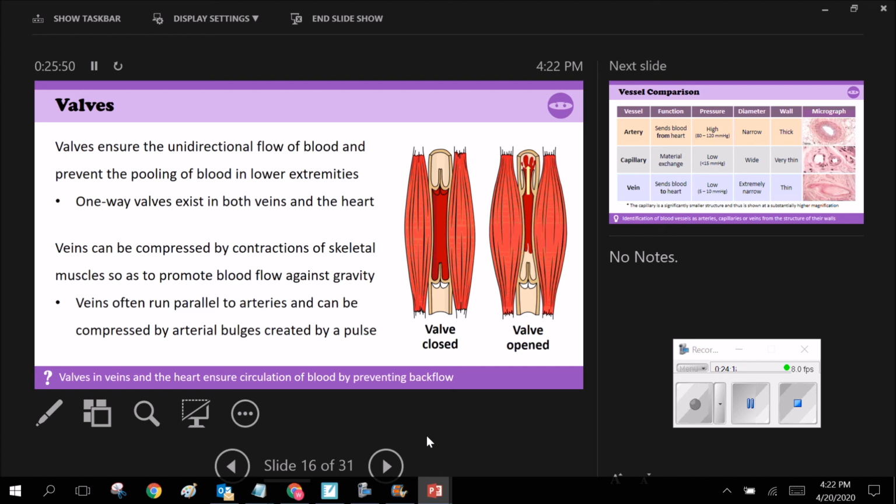And the veins will often run parallel to the arteries so that they can be further compressed by the bulge in the artery walls when they pulse. There are a couple of different external ways in which the valves are kept closed or remain open. The whole thing happens as a pulse. So when you're moving your skeletal muscles, when you contract, the valves will open, and then when you release, the valves close. That just prevents your blood from traveling backwards and pooling in your muscles.